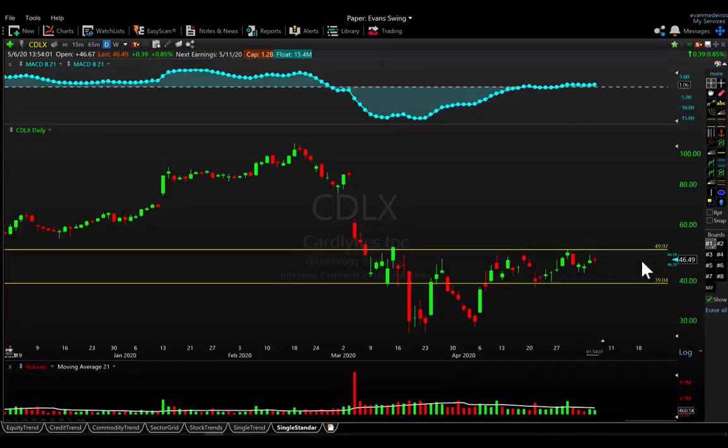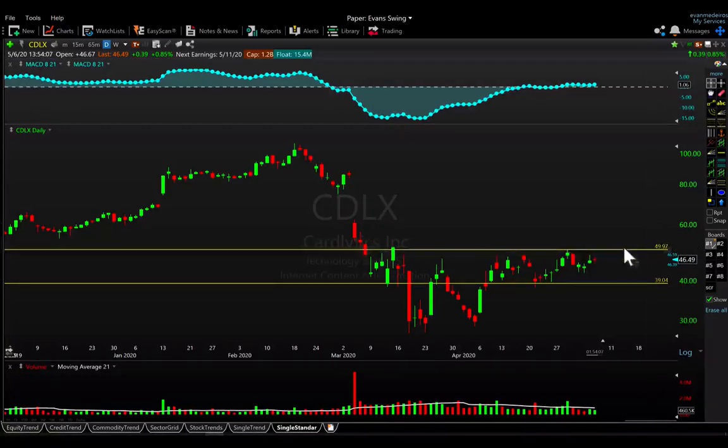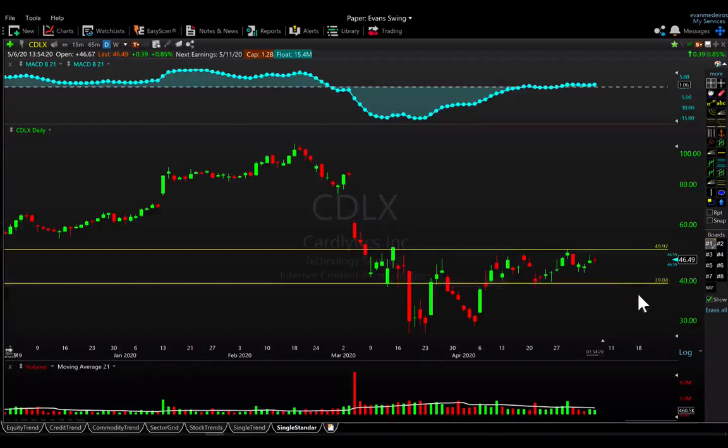So you have clear resistance right around $49 up to 50, which is your breakout level where you'd be looking for momentum to pick up. And on the downside, if this starts rolling over, if it starts losing $39 or even $42, $41, somewhere at the lower end of this range, you can either ignore it, stop yourself out, or move on from the trade idea. So CDLX has kind of fueled up here.